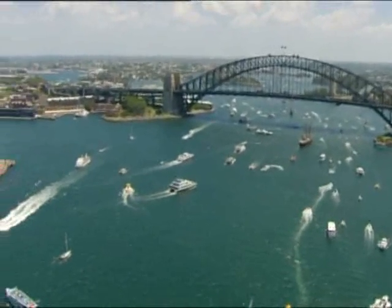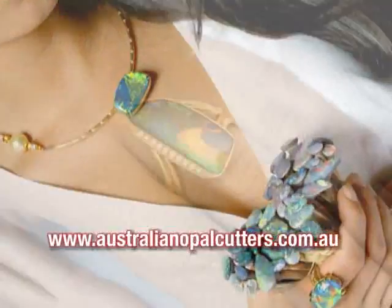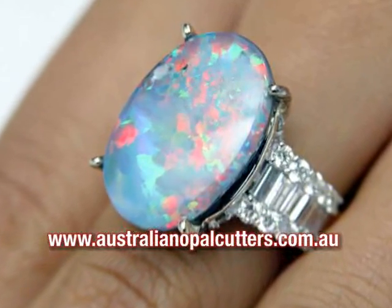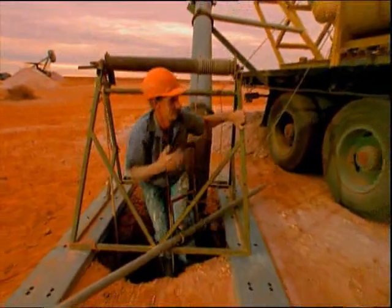Welcome to Sydney. You've come a long way and you should make the most of your visit. One of the best places to start is with a visit to Australian Opal Cutters to see their great range of unique Australian opals and opal jewellery. You may not be aware that more than 95% of the world's opals are mined in Australia.